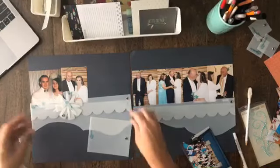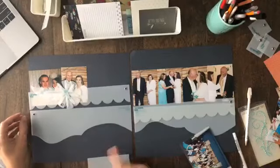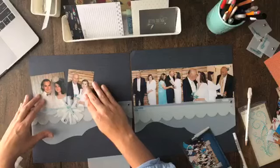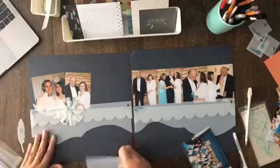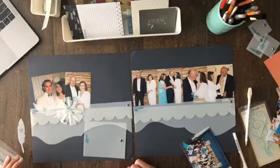Well, the other thing that you can keep in mind is this design doesn't have to go this way. I would just have to change it on that side, but I could. It could go this way with that border. And I could do something like that.